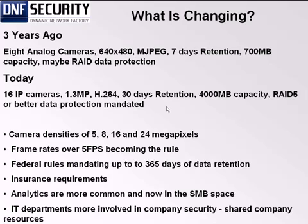Analytics are more common now. Before it was okay, we just caught the front door, we caught the cash register, the back door, and maybe a snippet of where the traffic was going. Now we want to be able to analyze things. Simple analytics, license plate recognition. These types of things are becoming very common in the small to medium-sized business place.